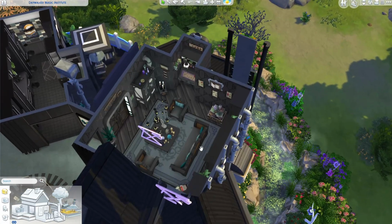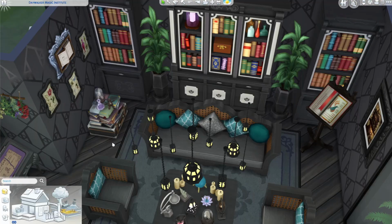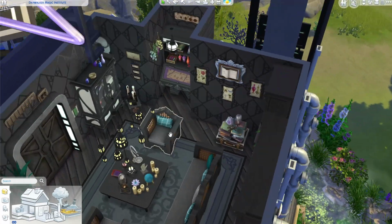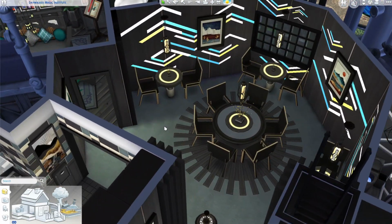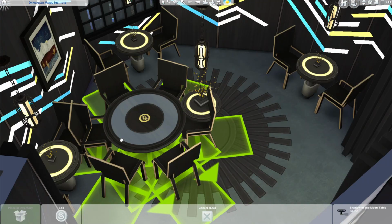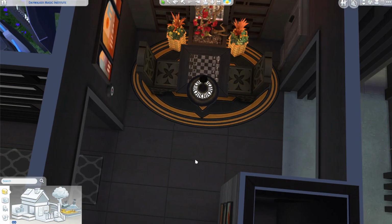Over here on the second floor, what do we have? This is more of the sci-fi spellcaster area. And I love it's got a bit of a bohemian feel mixed with the sci-fi. Very cool. Whoa, look at this dining area. That's neat. Double layering tables just to give it something different. Love it. Got a little gaming nook over here.